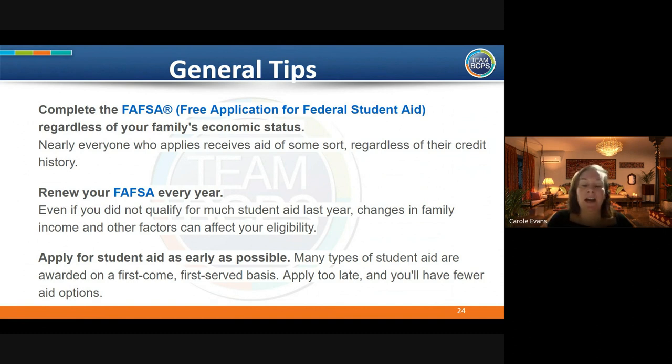Even if you didn't qualify the previous year, always fill it out. You're going to fill out changes in family income and anything else that might factor into eligibility. Every year it has to be done for the government aid and also those private scholarships and aids. And then again, like we said, and we cannot say it enough, apply as early as possible. This year it's December. So apply in December and get everything submitted. Remember, both parent and student have to sign and submit in order for it to flow through and be processed. So it's important in getting that extra money that might be available, because it will run out.